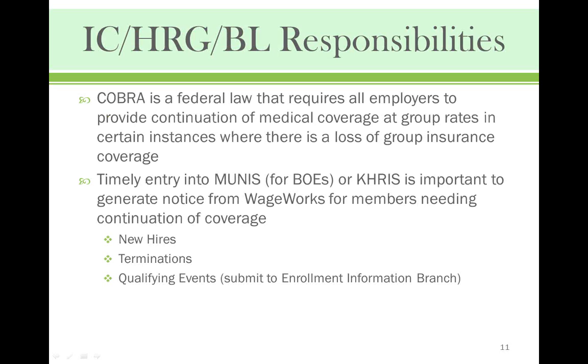COBRA is a federal law that requires all employers to provide continuation of medical coverage at group rates in certain instances where there is a loss of group coverage. COBRA will be administered by WageWorks. However, timely entry into MUNIS for the boards of education or the CRIS system is important in order for these notices to be generated by WageWorks for members that are needing the continuation of coverage. Those would include your new hires, your terminations, and qualifying events, which need to be submitted to the enrollment branch.